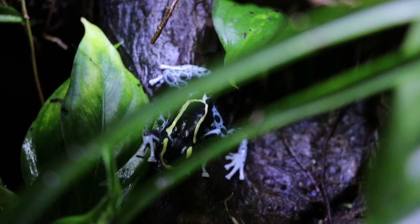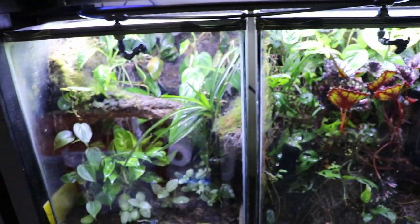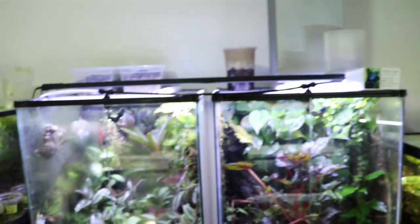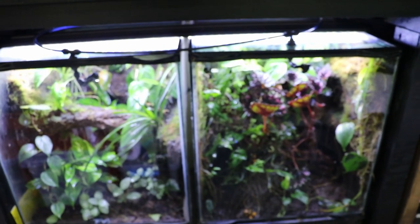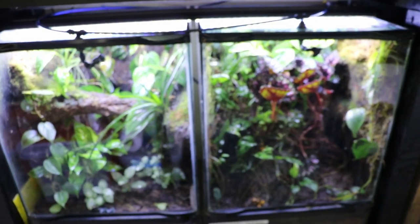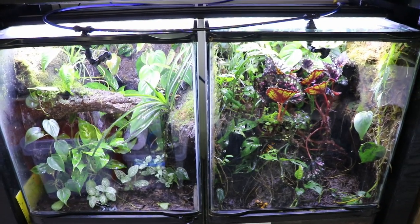Oh, and I should mention, all three of these terrariums are running on these Lightess 36 inch LED lights, basically the cheapest ones I could find on Amazon that were kind of daylight spectrum. They're a little bit bluer than I would like. I think these ones are 6,500 or 7,000 Kelvin, which I think about 5,500 is a little more ideal, but.